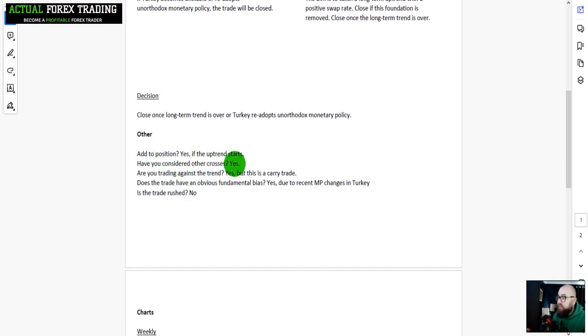Have I considered other crosses? Yes. Am I trading against the trend? Yes, I am. I shouldn't be. I shouldn't have traded against the trend with US dollar yen either. But these are quite unique trading opportunities. US dollar yen was an intervention trade. This is a carry trade.